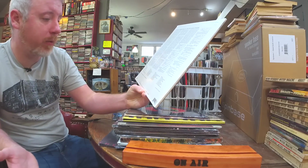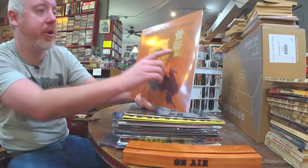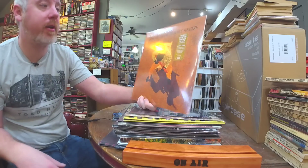Manufactured in Europe, like I said, it was an import. HQ 180 gram vinyl. Featuring all 32 tracks of his recorded tracks. Considered the most influential blues release ever. So there you have it.